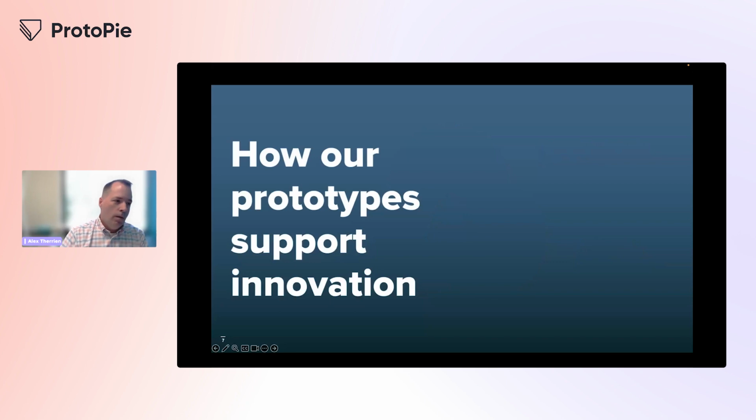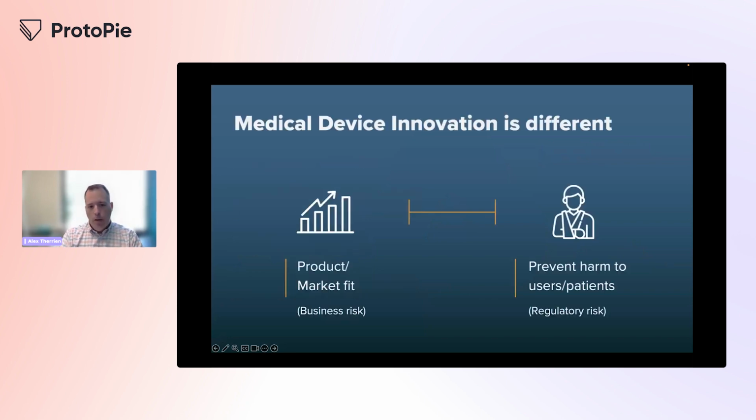So, how are we using prototypes to support innovation? Innovation in medical devices can fail in many ways, but two really big ones are product market fit or a failure to reduce or remove harm for patients or users. So innovation is disruptive by definition. It can open markets. Ideally, it's adding value to people's lives, but in medical devices, there is danger because we're dealing with people's health and well-being.